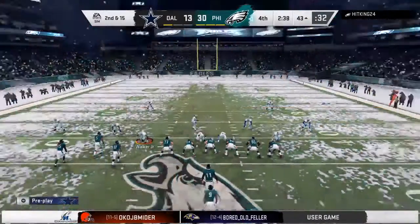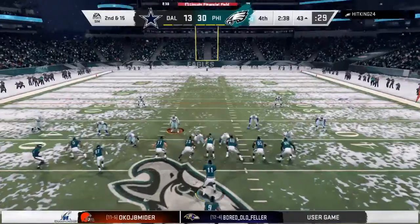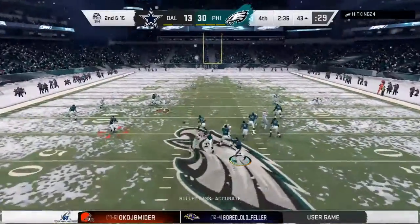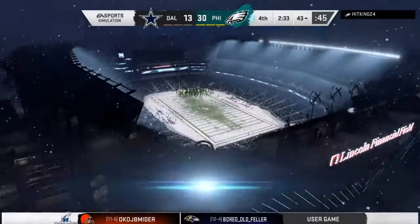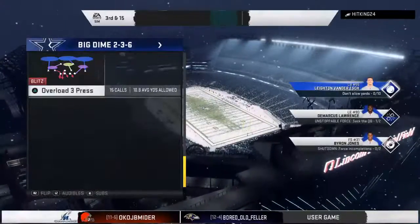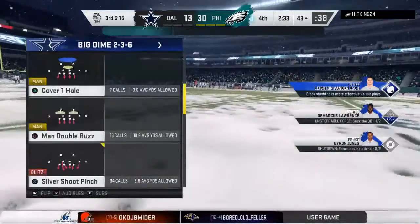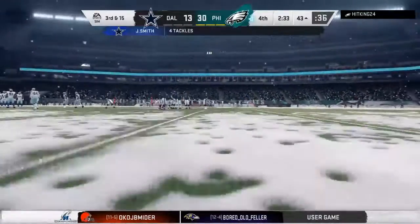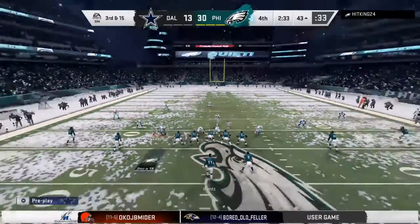Go. 20. 54. Wild Bill. Now Wentz. He's got Fuller. And he's going to be stopped right at the line of scrimmage. The Cowboys signal for their third and final timeout, so that will leave them with no timeouts left. Still plenty of time on the clock. We'll see how that affects things here in this fourth quarter.